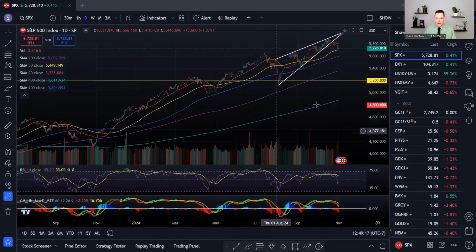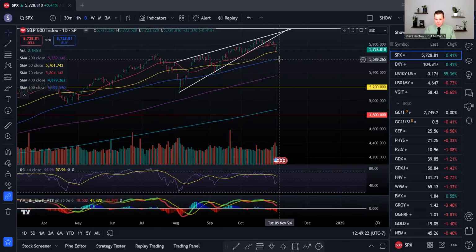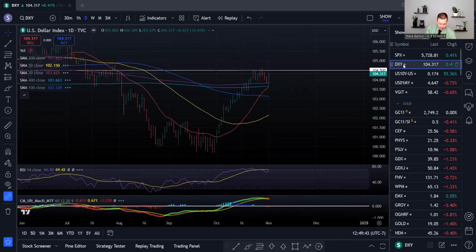So we've broken out of this little pennant triangle pattern right here, broken out to the downside. Lance Roberts was right. Thank you, sir. So just caught it right here on the 50 moving average. It looks to me like it's going to move down again beginning of next week. First level of support is going to be 5,650, and it is down 1.4% for the week.